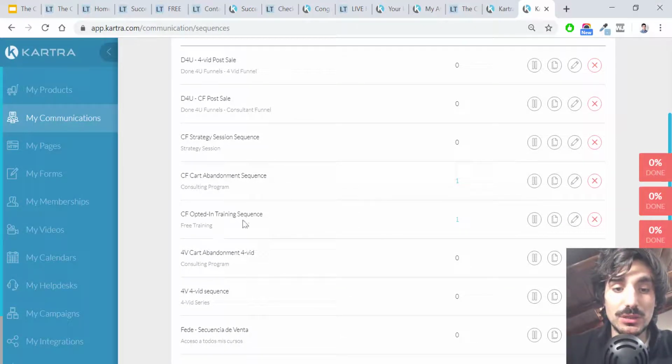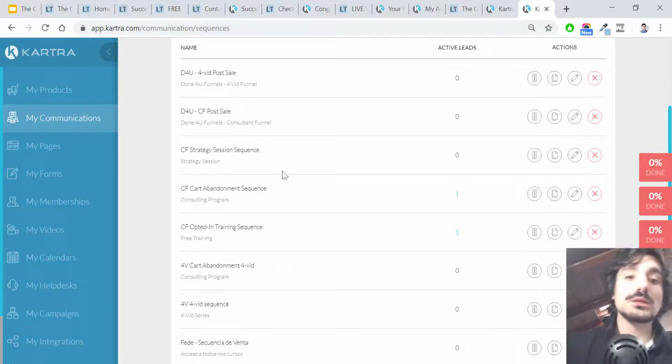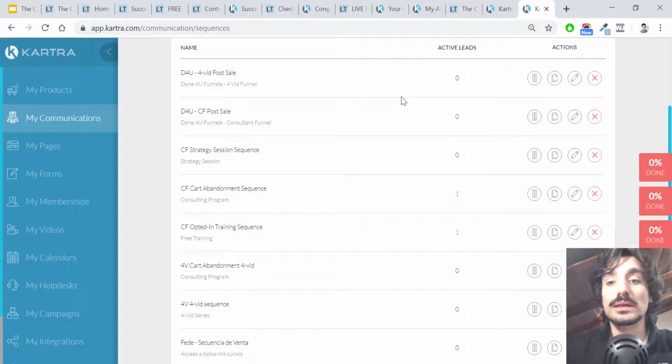Here you have the opt-in training sequence, which is the one that makes them watch the video or book the call if they haven't. And the strategy session is the one that makes them book the call, or complete the survey if they book the call but haven't completed the survey. And the cart abandonment sequence is for those who started completing the checkout form but abandon it. So this will get them back to the checkout form so that they can complete the checkout.